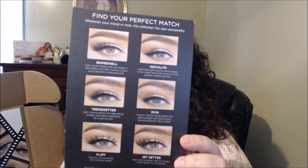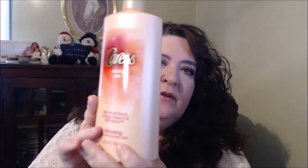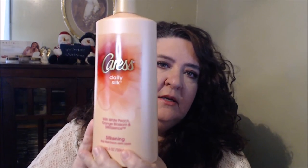So I'm going to give them a try. These are some items that I picked up at Walmart. This is one of my favorite body cleansers from Crest, the one with white peach and orange blossom, and this is my favorite one, and they have a nice big size now, so definitely picked up one of these. I love the scent. Okay, another thing I picked up was the Wet n Wild Photo Focus Foundation.